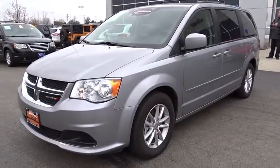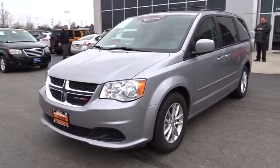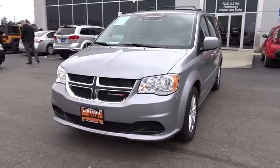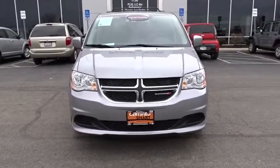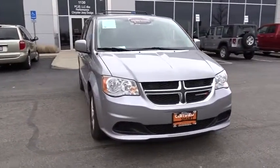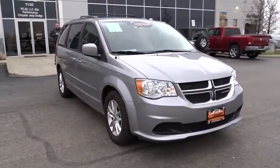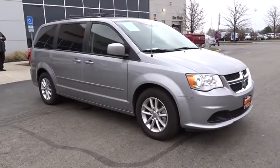The 2015 Grand Caravan. The Dodge Grand Caravan received the government's highest front and side crash rating of 5 stars. Its vast interior is widely praised, with an innovative seating arrangement, versatile cargo storage, and enough entertainment features to keep the kids entertained on road trips. This vehicle has less than 35,000 miles.